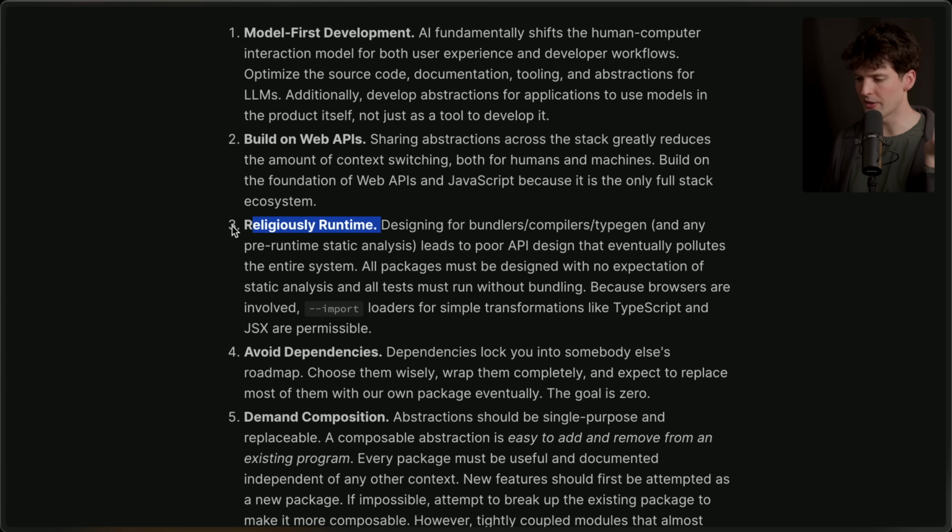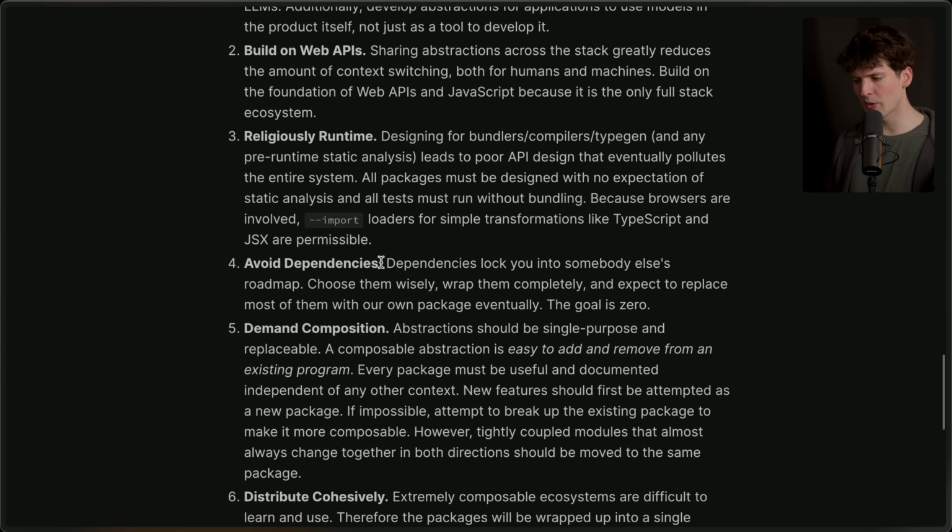Another point I think is really cool is the religiously runtime piece. They don't want to use a bunch of compiler tricks to make stuff work. As incredible and elegant and powerful as server components are, they require very delicate intervention from the bundler to split things up properly and turn it into this weird machine that calls web APIs to fetch data from the server and embed it in the right place in the browser. They don't want any of that. They want the code you write to be very, very close to the code you run. Ideally, the only difference is you remove the type definitions and you turn the JSX into real functions. That's about it.